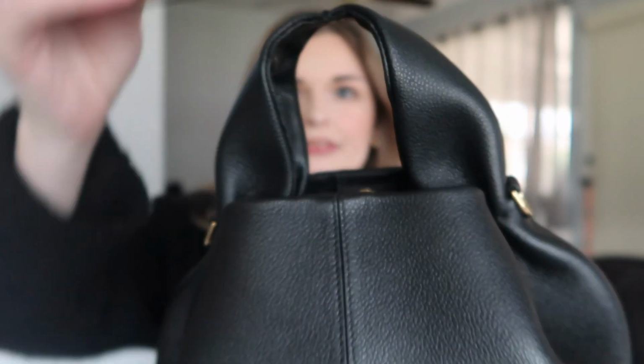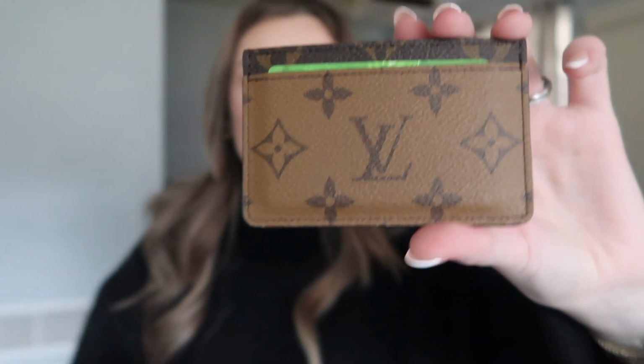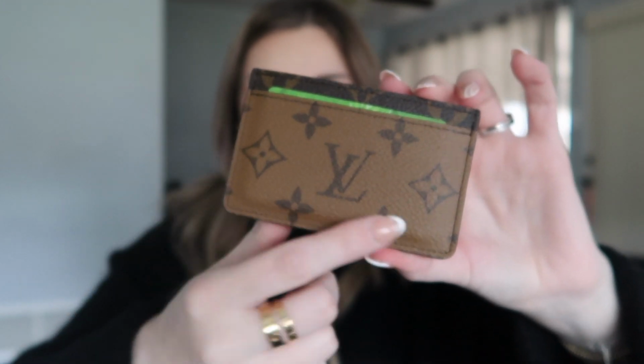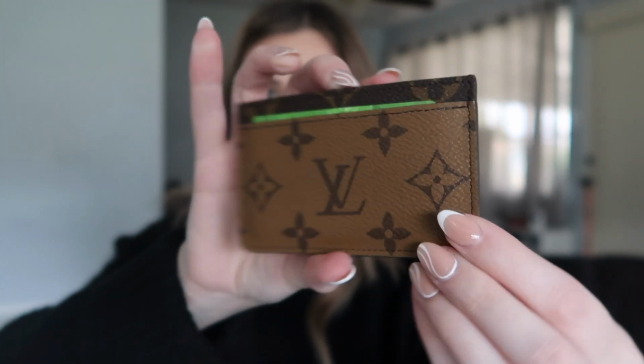Next up, we have a card holder. Oh, as I drop the bag. This is the reverse monogram card holder. I love this. As you can see, I have been using it very, very often. I actually haven't switched out of it since I got it. It's a great card holder. The craziest thing about this is this SLG is literally more than half the price of this bag.